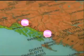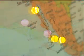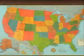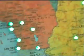It's up to you. Our unique design lets you create a one-of-a-kind map. Decide on either a world or U.S. map, made especially for Light Travels by the Rand McNally Company. State maps and custom frames are available upon request.